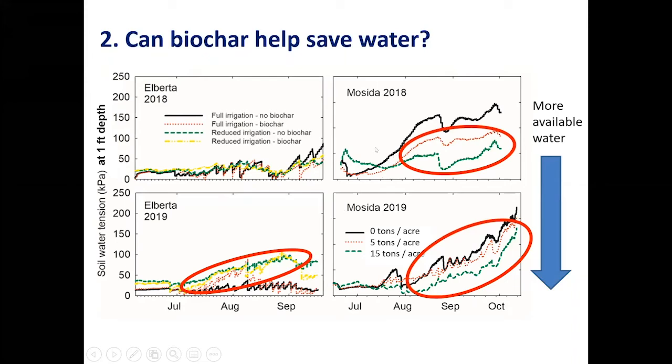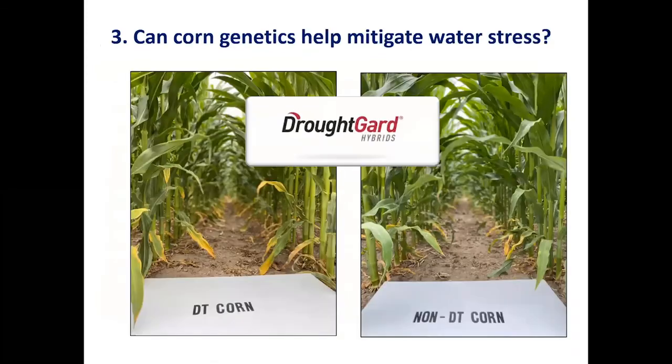So the summary of this was that sometimes we had more moisture in the soil where we applied biochar, but it didn't happen consistently and it didn't happen all season. And that additional moisture provided no benefits to crop yield or crop quality. So we really found very little impact of biochar.